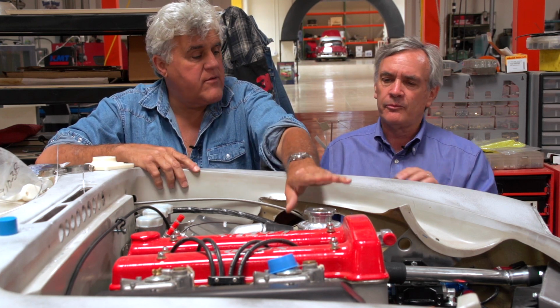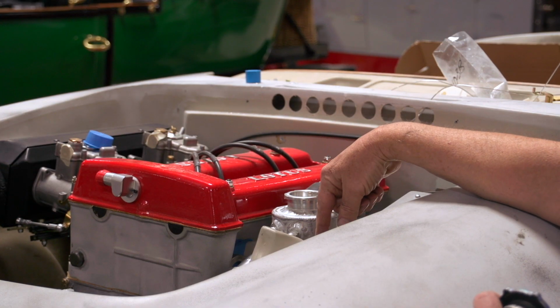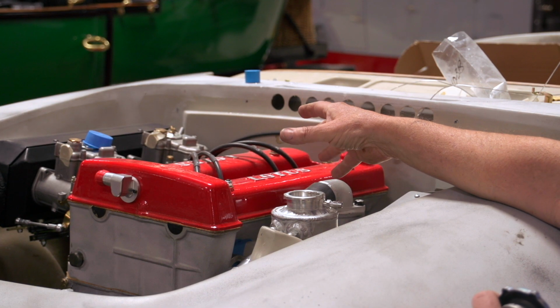And explain how this works. The swirl pot: the water comes out of the engine and literally swirls around the tank, and that takes any air bubbles out.